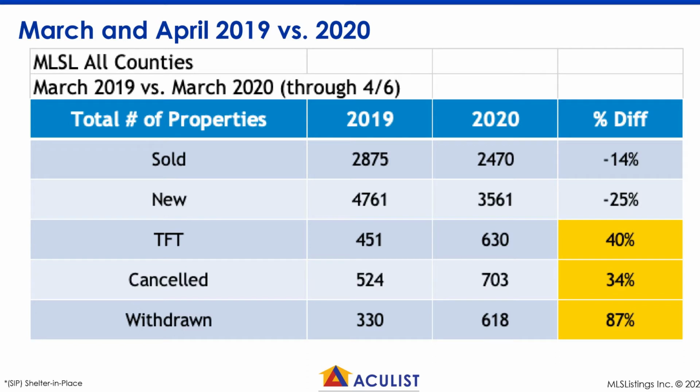Alright, second slide. This is going to be the difference between 2019 and 2020, and it's going to show us a percentage difference as well. As you can see, the sold properties were much higher in 2019, and new listings were much higher in 2019, and this is all from March 2019 versus March 2020. So 14% down for solds, 25% down for new listings. That's a pretty big drop.